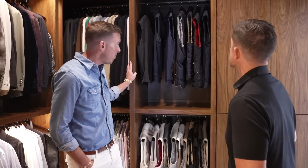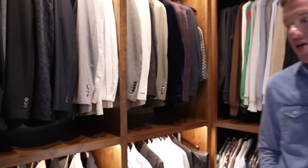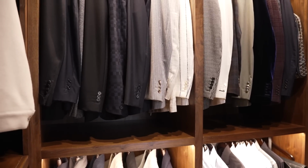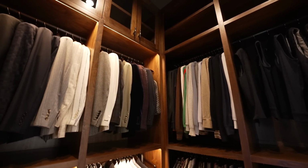This walnut cabinetry was all built to hold our stuff. Luckily, other than pants, Dan and I can share most items. So the clothes, pants and shoes. The clothes are all mixed. We don't have different sections for different ones of us, which makes it pretty easy to stay organized and display things.